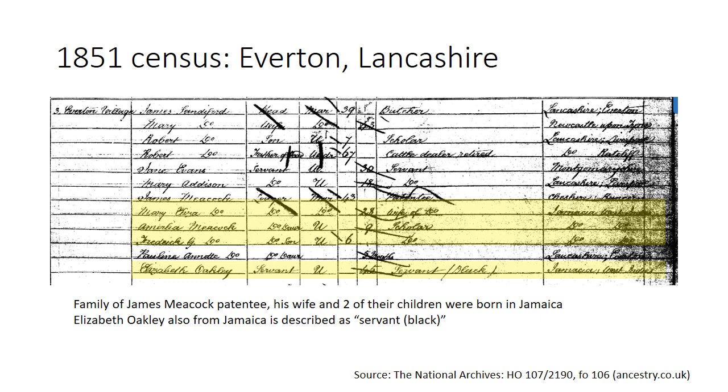Interestingly, their servant Elizabeth Oakley is also from Jamaica, and interestingly, they recorded her as black. Now, again, that's quite uncommon. She is 45 and so born in 1806, and therefore was probably born enslaved. Whether she was enslaved by the Meacocks or not, I don't know. I haven't actually researched that.